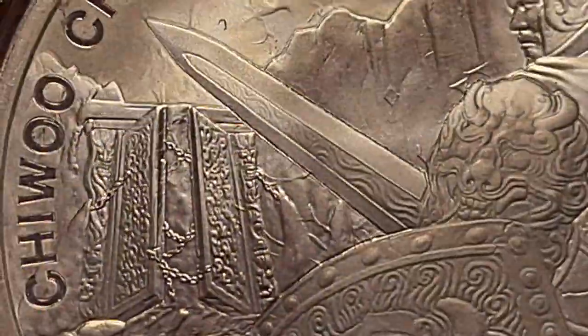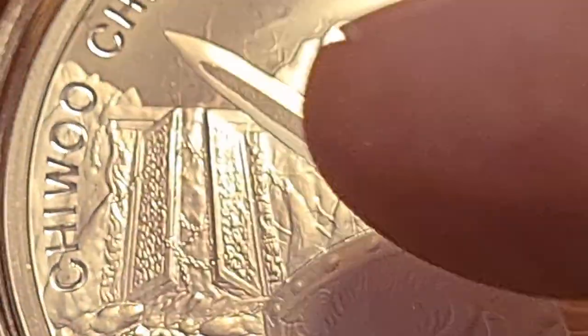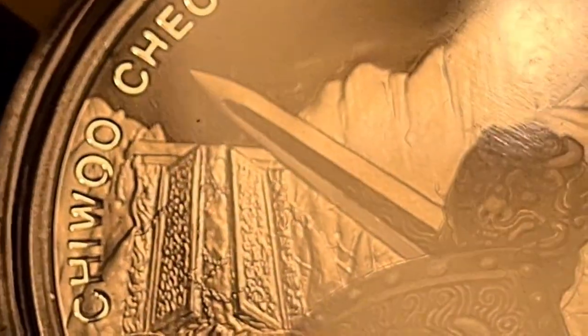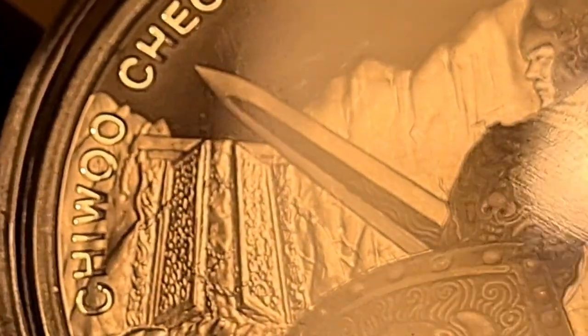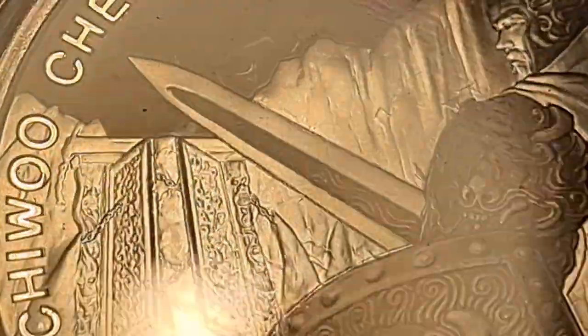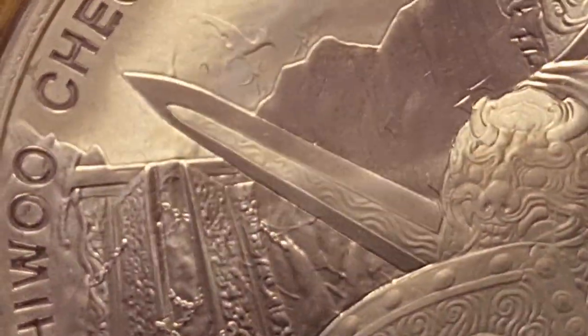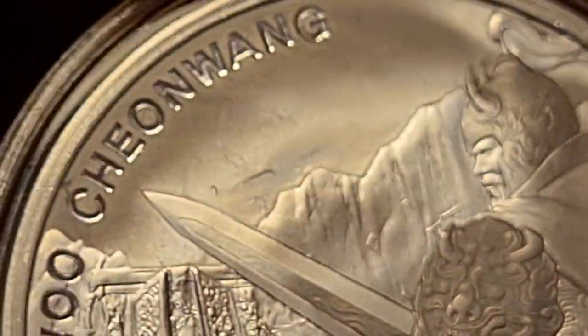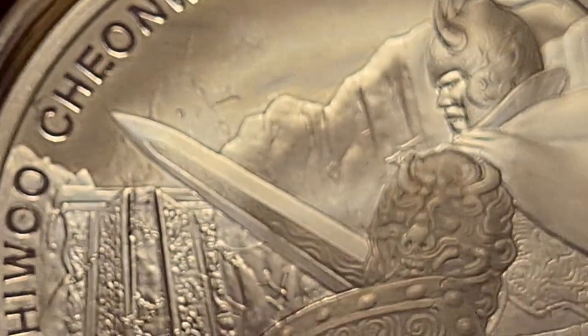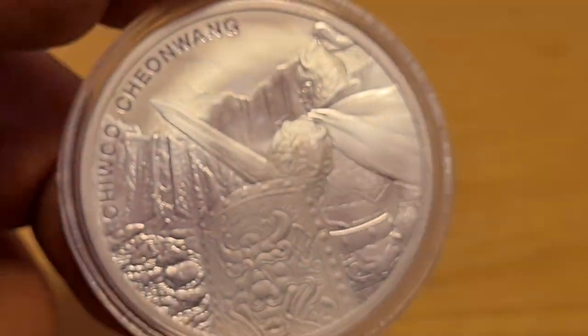Now let's take a look at the sword. The sword is one thing I love because it plays off really nice with the light. And right here we have what is known as the blood groove. I'm trying to think of the full word. But it's highly decorated. And you just see there all the swirl patterns. You can see the mountains in the background. And then, of course, they left plenty of the coin here for the sky. And also, they made the mountain fade out so it's not too intrusive when you're looking at this design. Now, for me, this is a really, really beautiful coin.